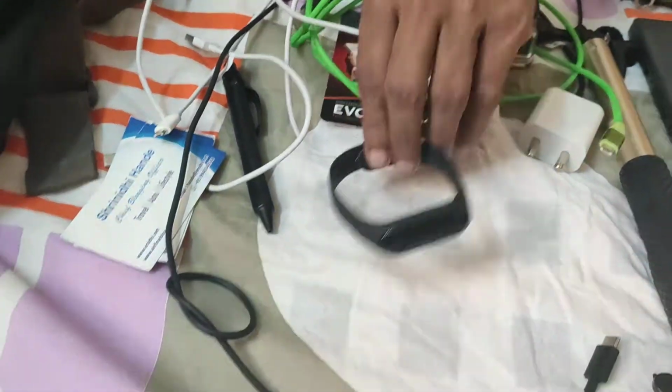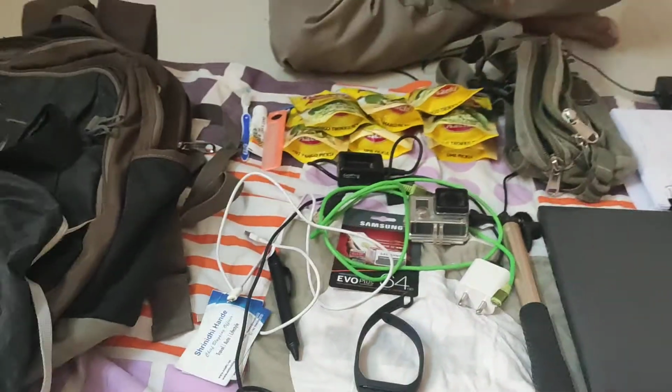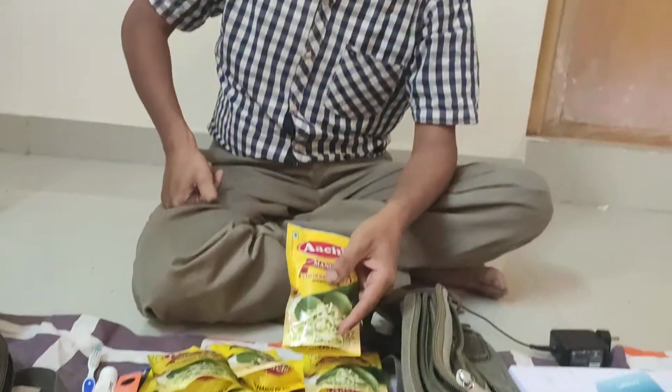I'm taking one fitness band with me. It will be a good accessory to have on the go. A couple of charging cables. I'm carrying a pen, and here I'm carrying a few packets of pickles. The idea is to cut on the food expenses. If I can't get something decent, my plan is to buy some bread or a bun and have it with the pickles so that my food expense is under control.